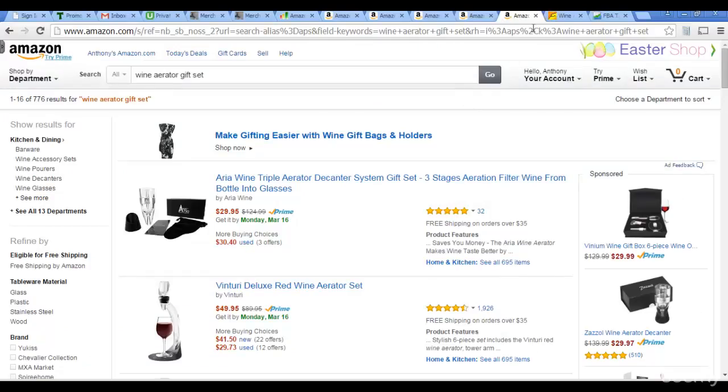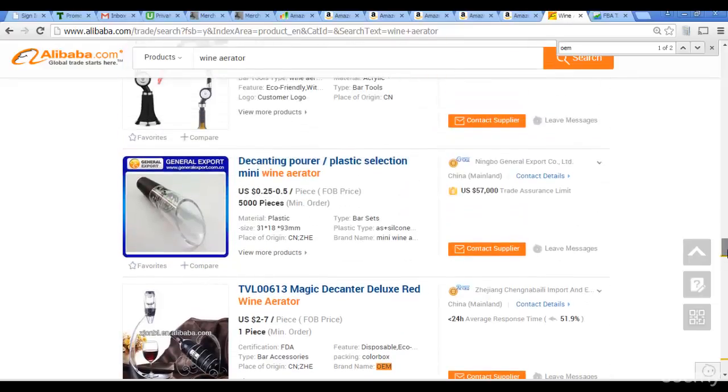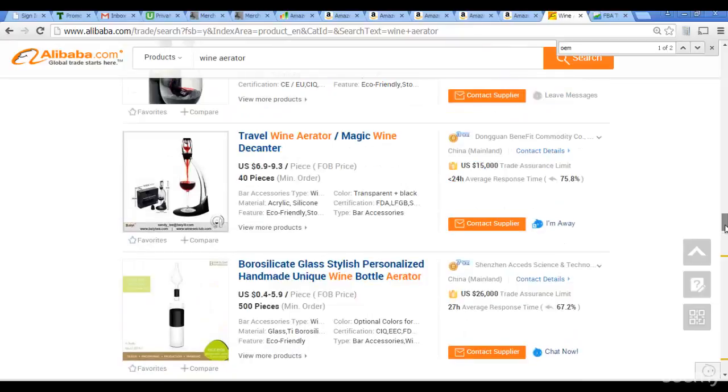And why did I choose that number? Well, because anything more than that, you're going to start getting into 500 pieces or 1,000 pieces, and that's a lot when you're first starting out. So you want to be able to buy 100 or 200 units of something so that you're not putting too much money out for something, and you'll be able to do fairly well.